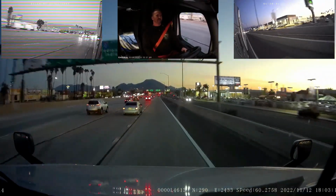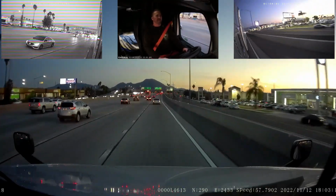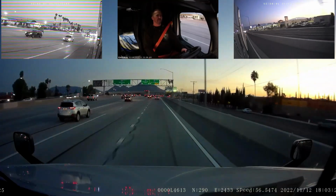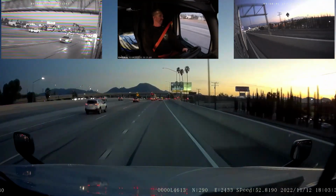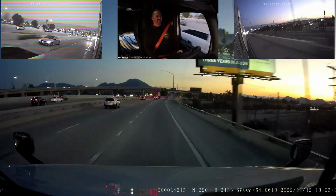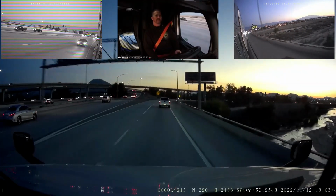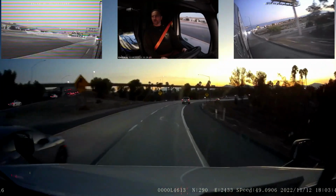Alright, so this load is going to Temple, Texas, which is over by Killeen. Killeen would be about 20 or so miles south of Waco, which is about an hour or so drive south of the DFW area. Somewhere around there. I forget the exact distance, but it gives you an idea roughly, if you're not really familiar with Texas geography, where to find that. Alright, transitioning on to 10 West now.